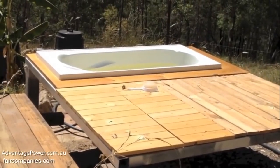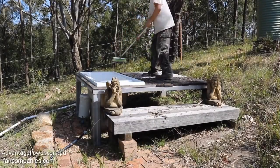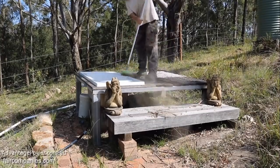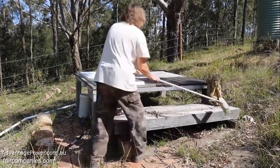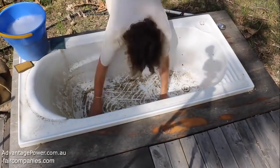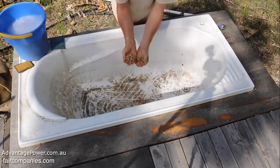Although we have a lovely shower, I missed having a bath. So I built a solar powered outdoor bathtub. In winter, we can't generate enough hot water from solar panels to fill the bath. Summer's arrived and it's time to resurrect the outdoor bath.